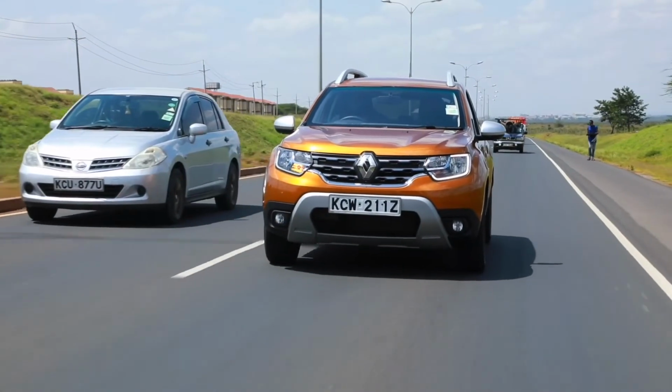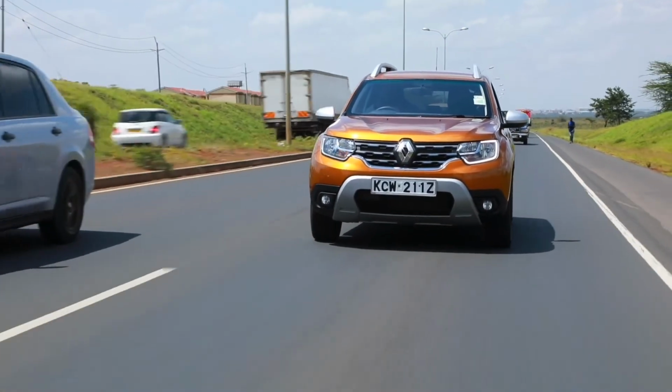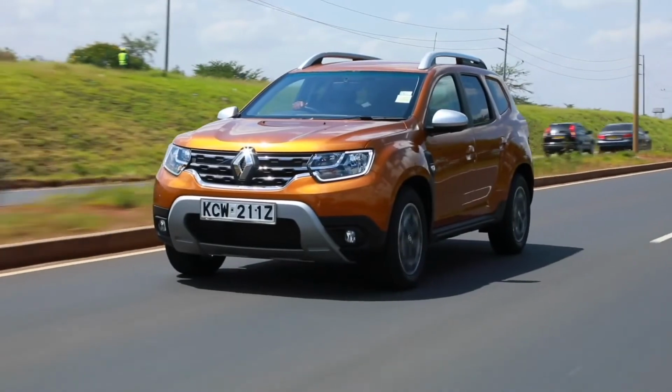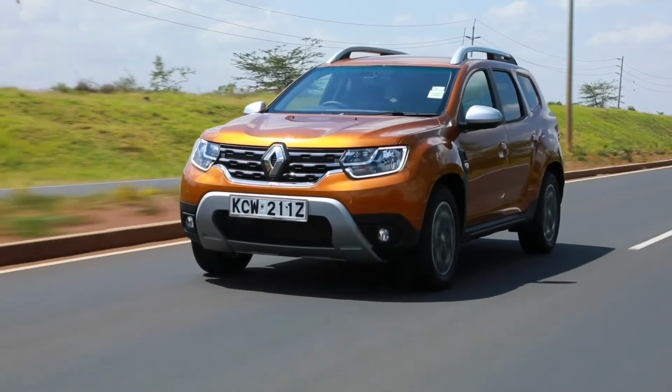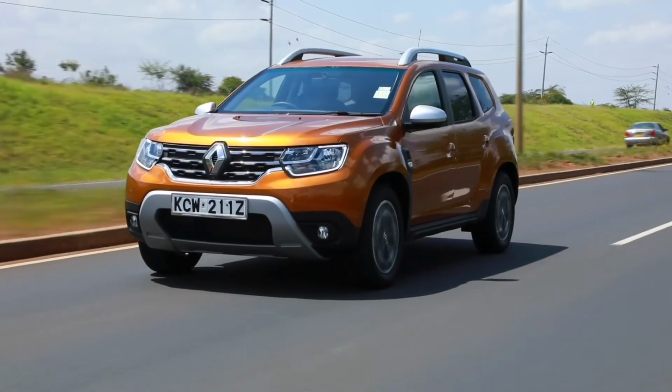Today we are driving the Duster again, but this Generation 2 Duster has a lot of bells and whistles that has made it a formidable entry-level crossover that somebody might desire. But let's start with the power.